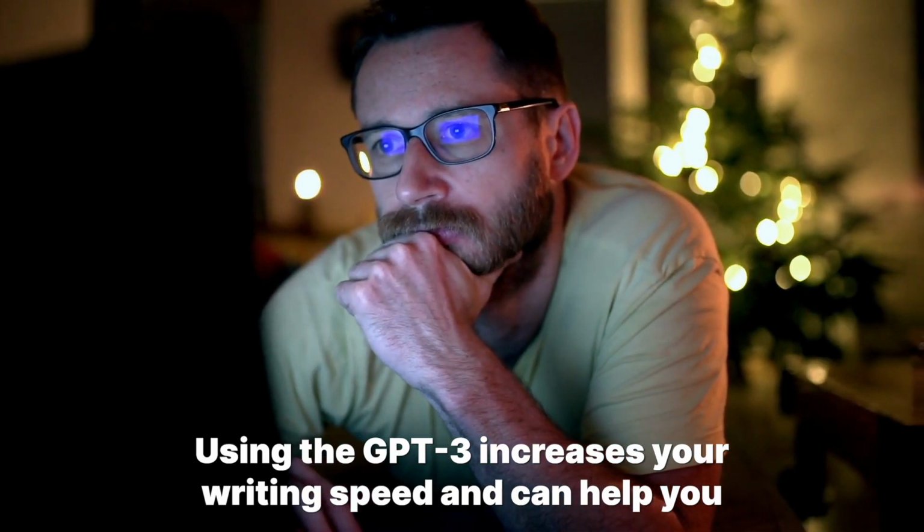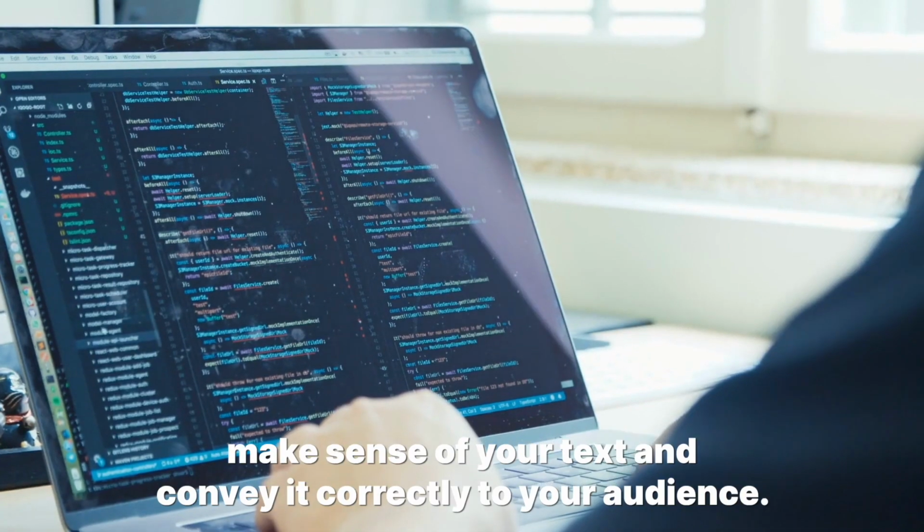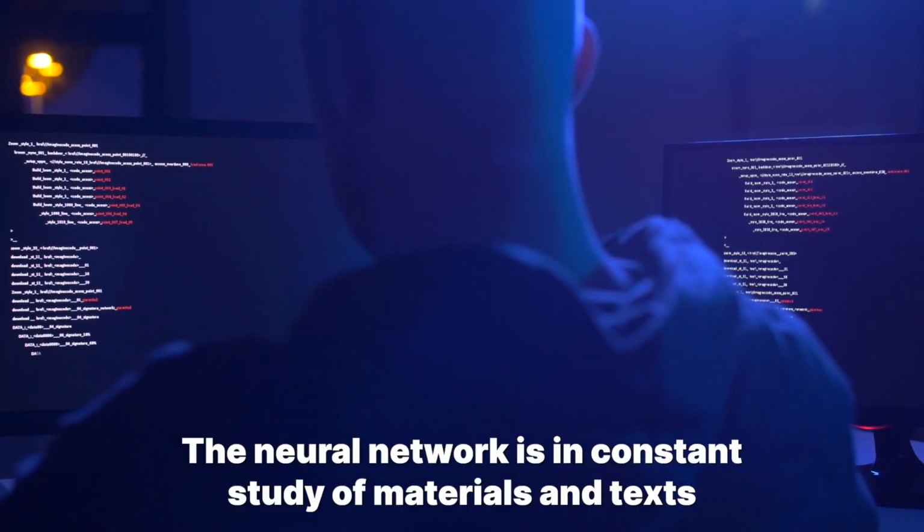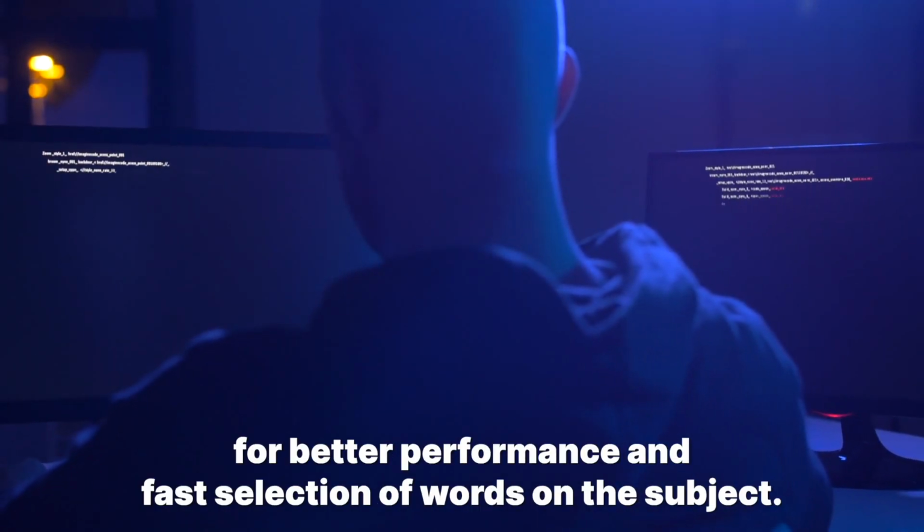Using GPT-3 increases your writing speed and can help you make sense of your text and convey it correctly to your audience. The neural network is in constant study of materials and text for better performance and fast selection of words on the subject.